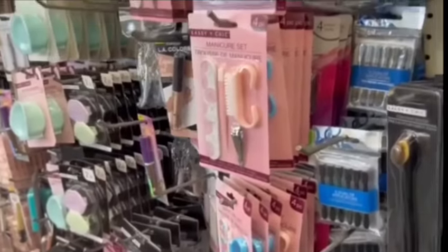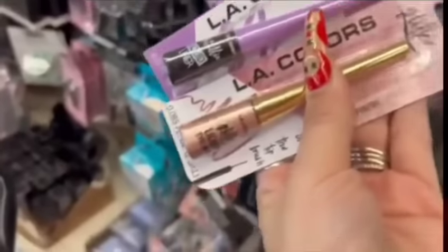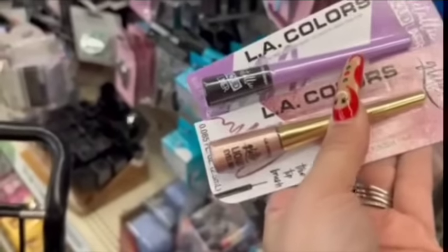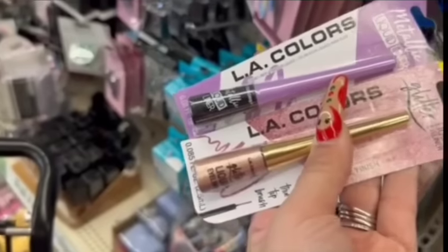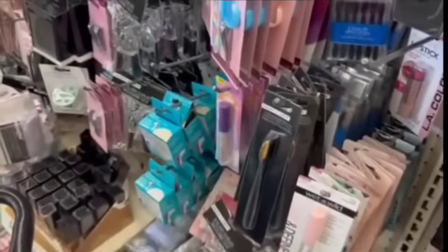I also found, we have not seen these. This is the metallics by LA Glitter, and you have the gold, it's kind of like a bronze, I want to say, it's called Cabaret, and then you have the metallic purple, so I like those as well.